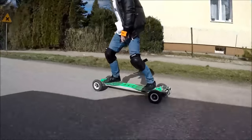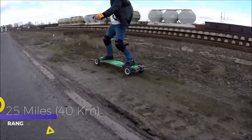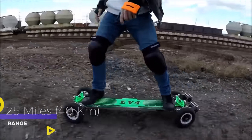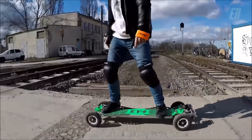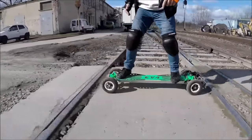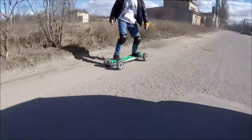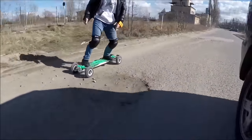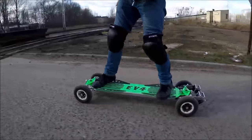But speed isn't the only thing that Boardzilla has to offer. With a range of up to 25 miles on a single charge, this beast can take you on long, thrilling rides without needing frequent recharges. Adding to its appeal is the skateboard's intuitive control system. The EV4 City Board comes with a wireless remote control, allowing riders to effortlessly manage the board's speed and direction.